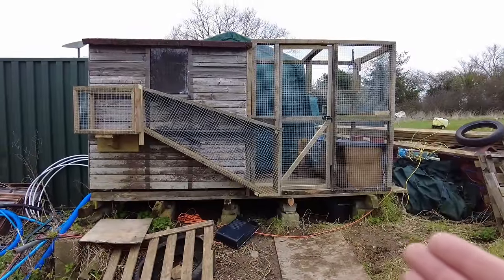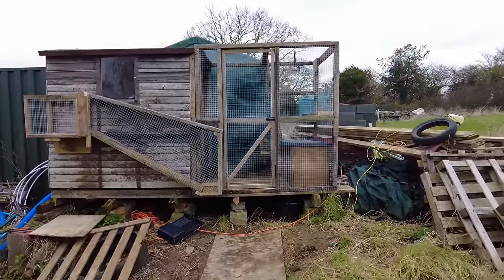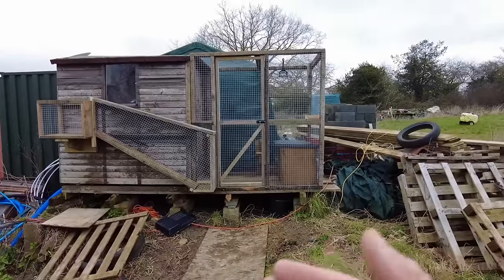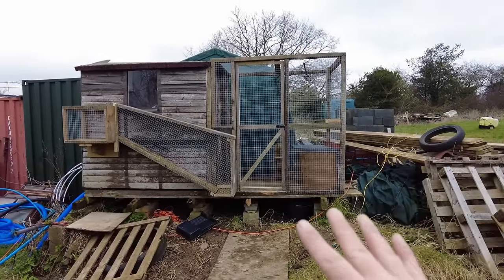Let's show you the cat shack. Okay, so there we are. I thought I'd improve it a little bit because you've got to keep them inside anywhere. The general advice is anywhere between 2 and 6 weeks. I'm not sure what I'm gonna do yet. I'm just gonna play it by ear.